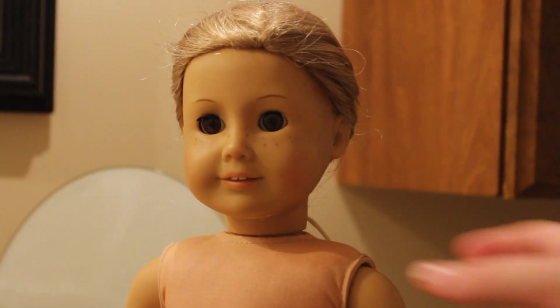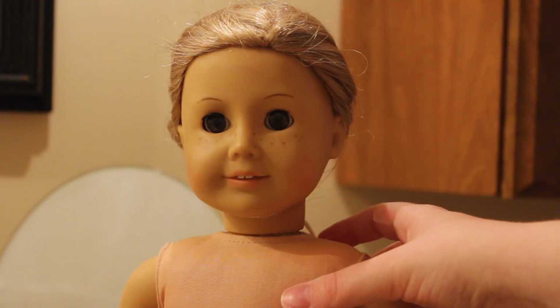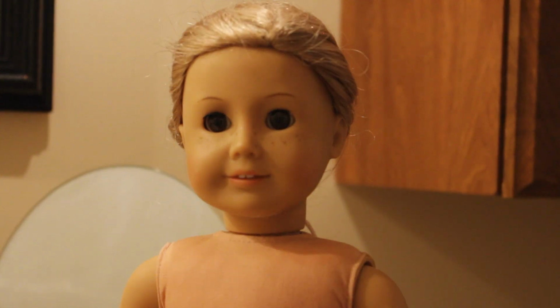Okay, so here's what she is looking like now after taking away the flyaways. I think she's looking so much better already just by that simple little fix. And so now I am going to wash her hair. I am just going to use what I have on hand. It's worked for my dolls in the past, so I'm not too worried about it. I don't think you're supposed to use this kind of shampoo, but it works for me.